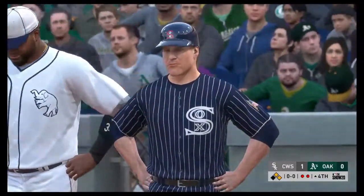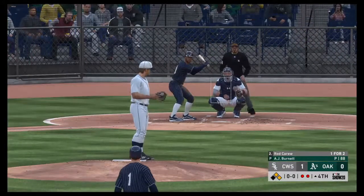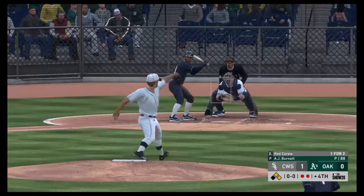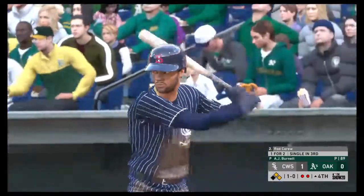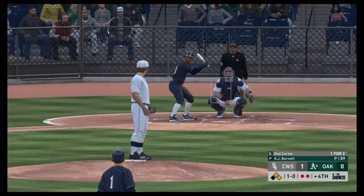Now batting, second baseman, Rod Carew. So now to the plate, Rod Carew, as he'll look at a fastball too high for ball one. A hit in 2 at-bats for him at this point in the ballgame.